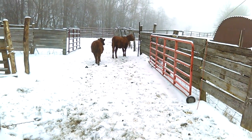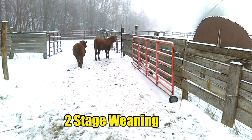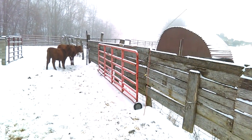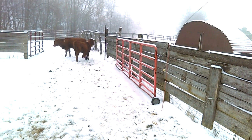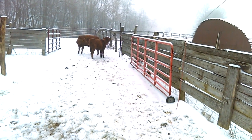You can notice that the two calves can see the herd very easily. The little bit of reading I've done on weaning cattle, this approach is called two-stage weaning. Basically, the approach is just this. You remove the calves from the herd, keeping them separate. They are not able to get to the herd. They are completely contained, but they are able to see the herd.